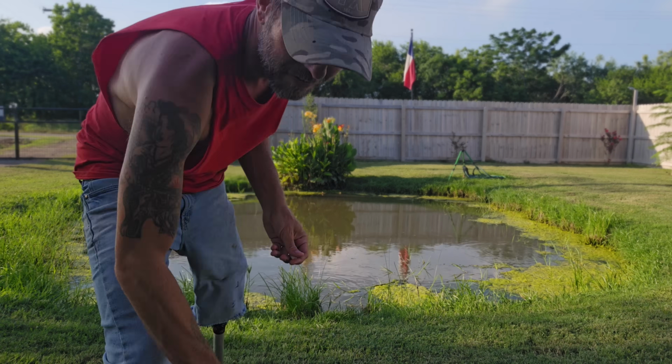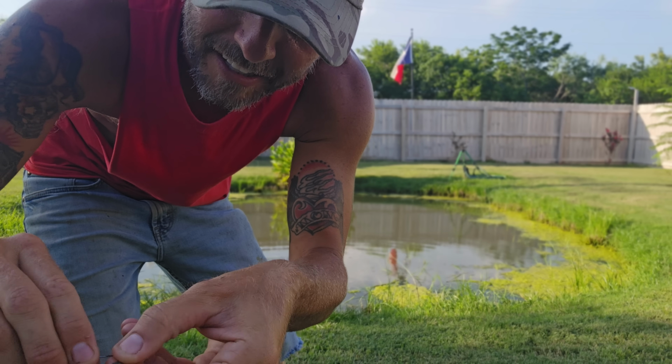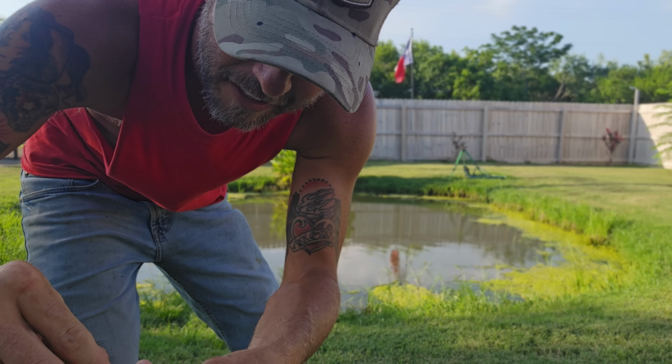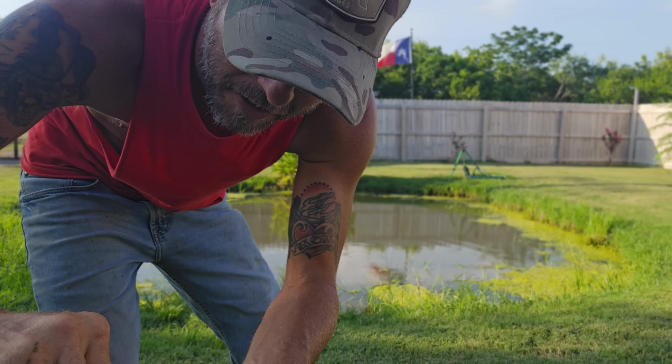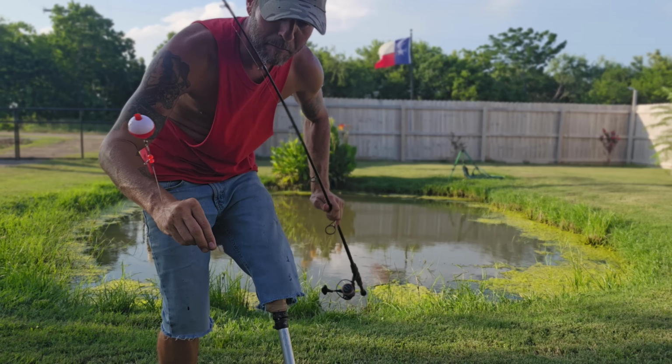That sure didn't take very long. Like I said, I'm just fishing with a little piece of chicken. I'll try one more time and see if I can catch another one even bigger. I don't know how many are in there, but that one hit pretty damn quick.